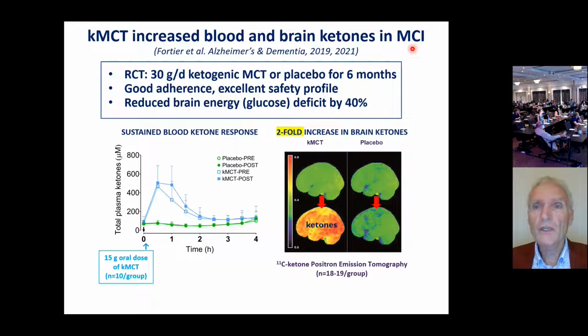The MCI were heterogeneous, so not all had an amnestic problem, but some had other cognitive issues. I'm not going to show you the details of the demographics, but they were well matched. This graph is showing that 6 months after the start of the study, the ability to produce ketones in response to a dose of ketogenic MCT was absolutely intact, something that was not known at the time. So the body can produce ketones from ketogenic MCT without difficulty under these circumstances. And this is increasing the ketone uptake by about twofold, which corrects the glucose deficit in the brain by about 40%.